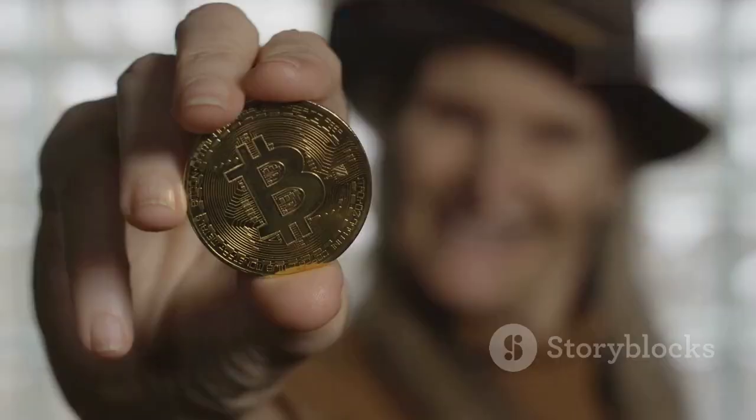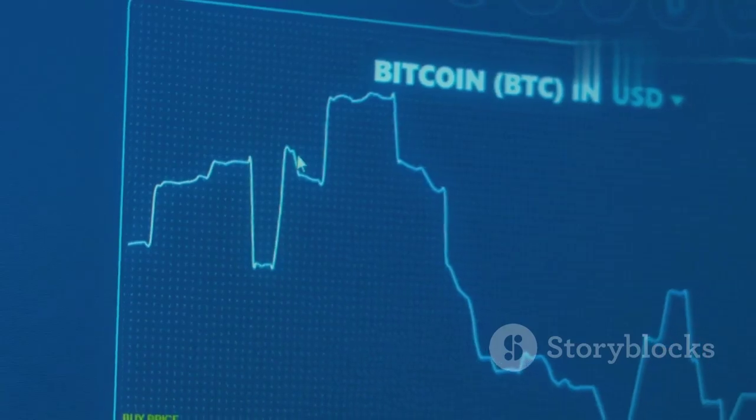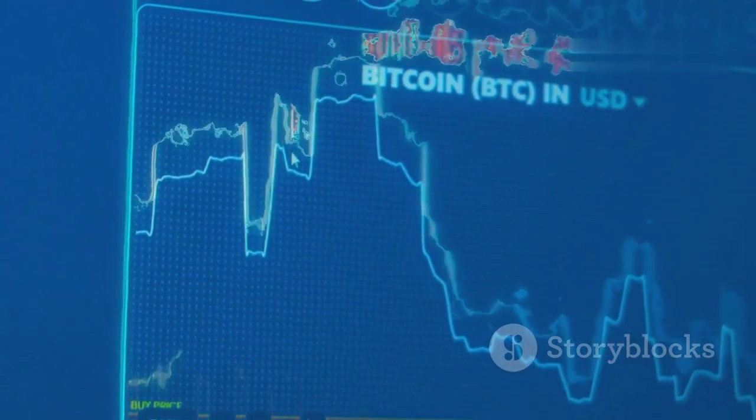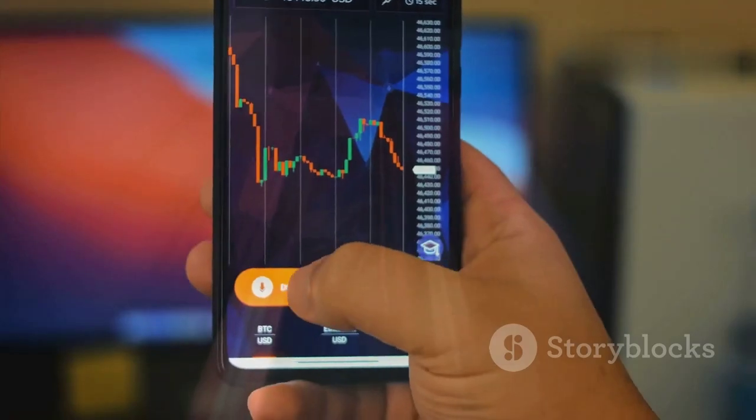But here's the kicker. Spot trading isn't just about buying, it's also about selling. If you think the price of Bitcoin is going to drop, you can sell your Bitcoin at the current market price and buy it back later at a lower price. The difference, that's your profit.